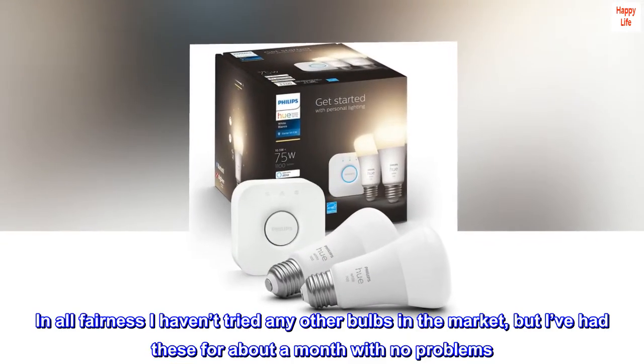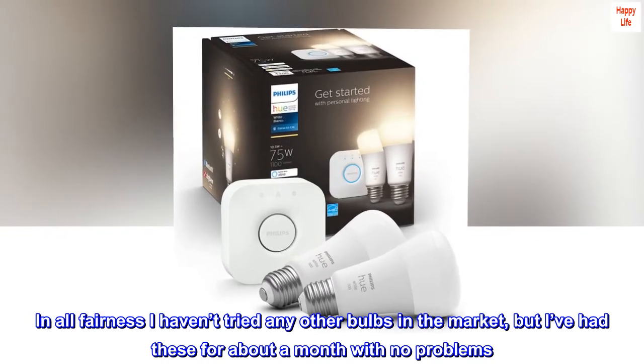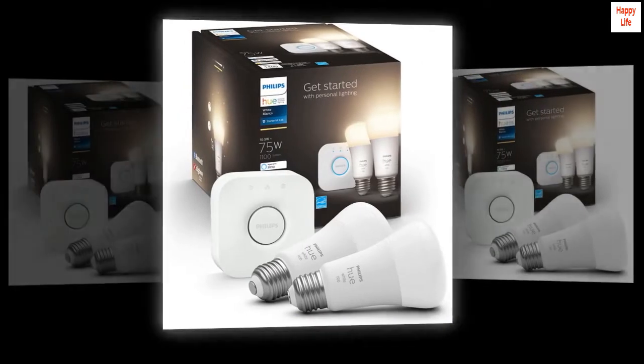In all fairness I haven't tried any other bulbs in the market, but I've had these for about a month with no problems. Highly recommend.